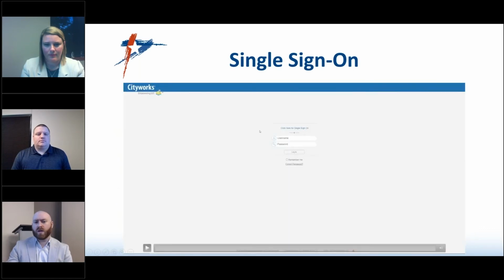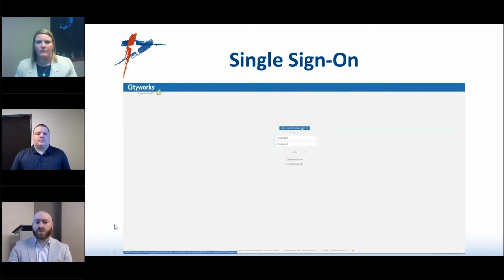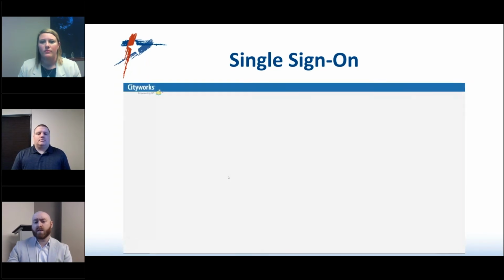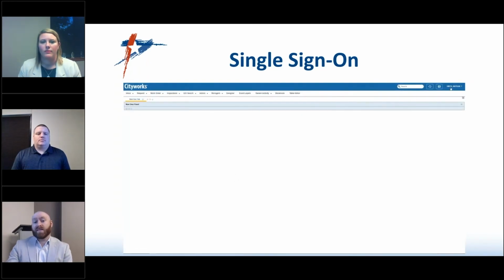So I want to show you real quick what that experience looks like for Round Rock when we sign in. Our users simply need to click that link, and then it takes them to our ArcGIS Enterprise login page, and it's as easy as 1, 2, 3. All my information, such as my profile image and data, is transferred over. I don't even need to enter any credentials in.